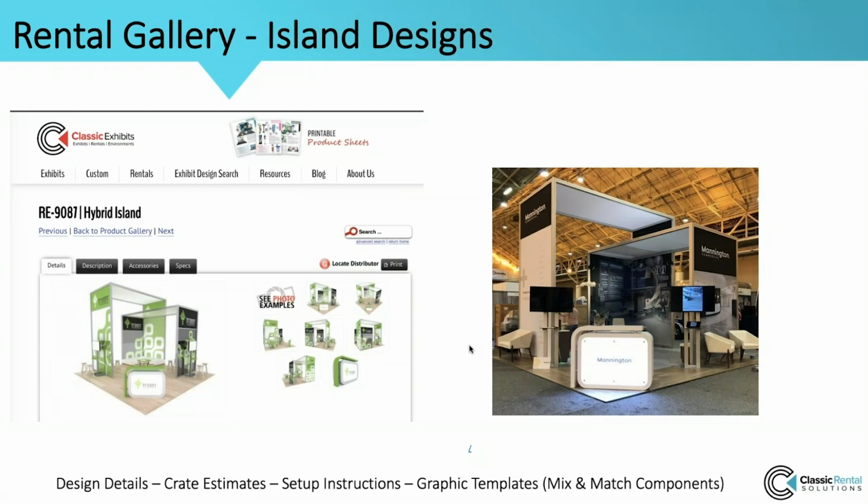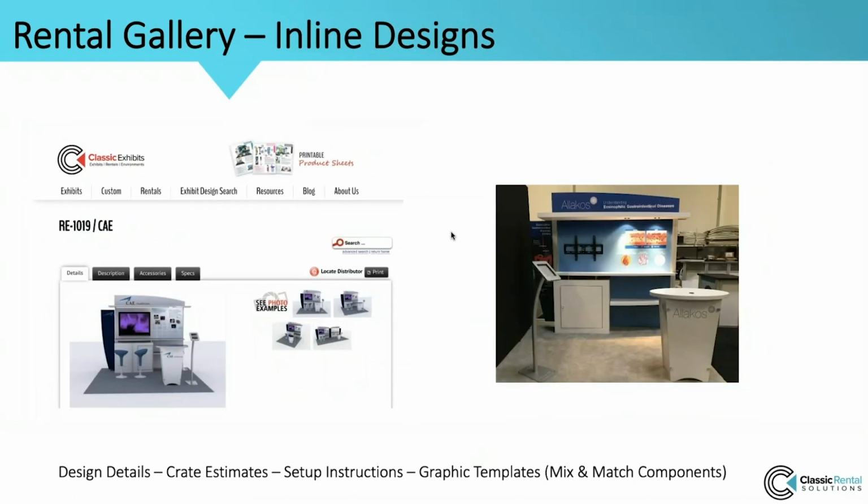We don't have crates sitting on our shelves with this specific design. We have components in our inventory that we pull from and just build every design that you see here, which makes everything real versatile for us, and it actually works out better for you because you can just mix and match what you want to do.